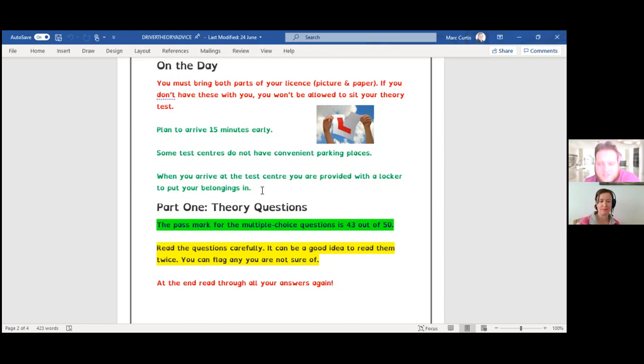Read the questions carefully, and it can be a good idea to read them twice, and you can flag any you're not sure of. You are timed, so it is good not to spend too much time on each question. Just as Mark says, flag them if you're absolutely not sure. Then at the end, give yourself enough time to go back and read them. And if you still don't know, just guess, because don't leave anything blank.